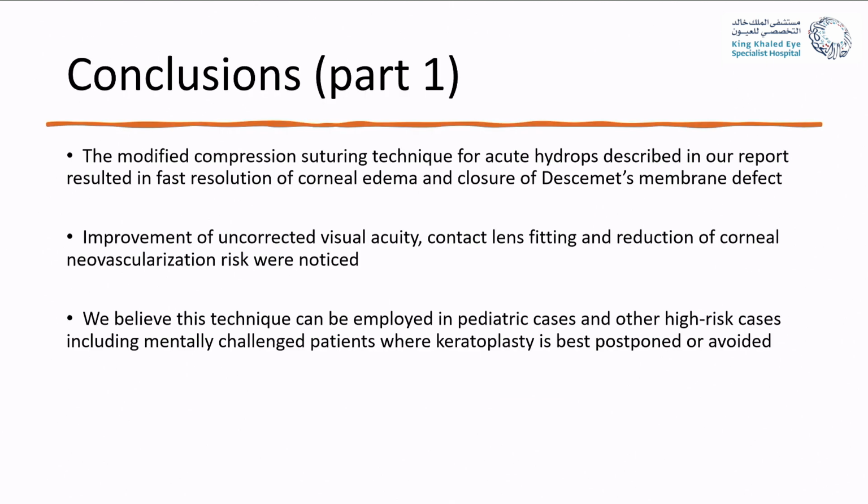The conclusion of our case series is that the modified compression suture resulted in fast resolution of corneal edema. In most of our cases, the edema cleared by the second week, and we noticed improvement since day 1 post-op. It resulted in improvement in uncorrected visual acuity, contact lens fitting, and reduction of corneal neovascularization risk. We believe this technique can be employed in pediatric cases and other high-risk cases, including mentally challenged patients where keratoplasty is best postponed or avoided.